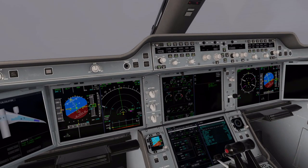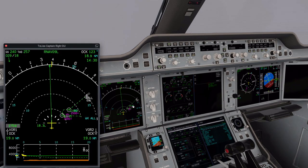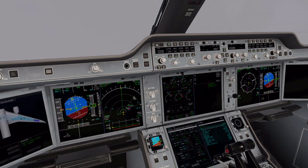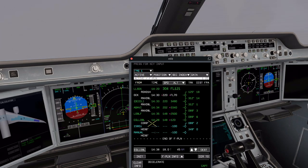Okay, so we are 15 miles out. I'm not going to lower any flaps yet. That's probably about the right speed for this distance. Get the approach. See, now that's not going to let me intercept. I don't think that's going to let me intercept there. Flight plan.